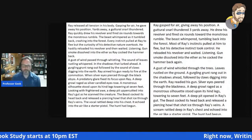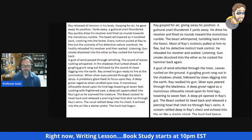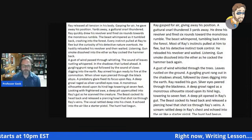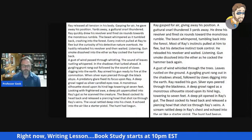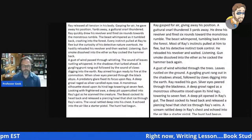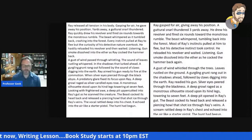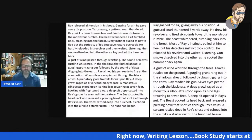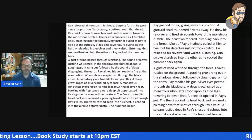In the shadows that lurked ahead, a gurgling grunt rang out, followed by the sound of claws digging into the earth. Ray aimed his gun, ready to fire at the commotion. When silver eyes pierced through the black abyss, a predatory glare fixed its focus upon Ray. A deep growl raged as silver-candled eyes rose. A monstrous silhouette stood upon its hind legs, towering at 7 feet. Looking with frightened awe, a deep pit uppercutted into Ray's gut as he scanned the creature. The beast cocked its head back and released a piercing howl that shot ice through Ray's veins. The vocal rattled deep into his chest. It echoed into the air like a starter pistol.